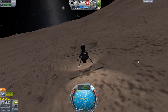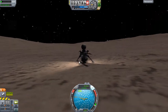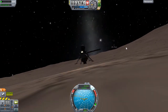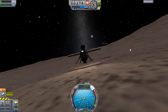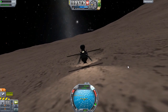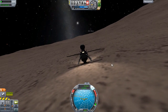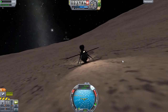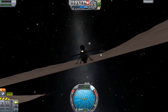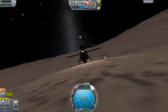Alright, and there we are, touchdown! Lovely. Oh, yes, I forgot. That's one thing I forgot to change. This probe is... oh, the engine's too low. I completely forgot about that. I should have changed that when I was messing around with the other things. But as you can see... oh well, we landed!